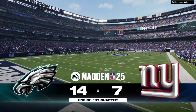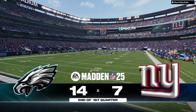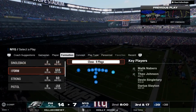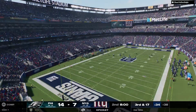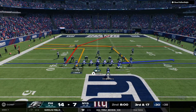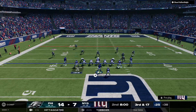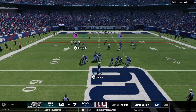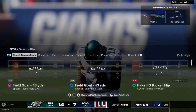Through one quarter, 14-7 our score. Eagles 14, Giants 7. Ready to roll for the second quarter from MetLife Stadium. The Giants with the football as they've got it with a third down and long coming up. Looking to throw. Jones. Left sideline, a dive, and it looks like he's got it.